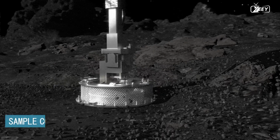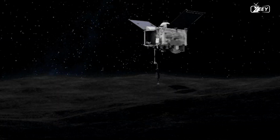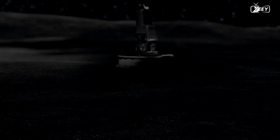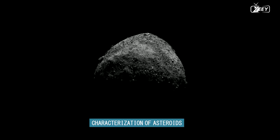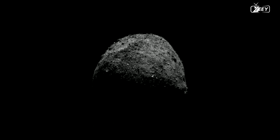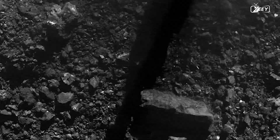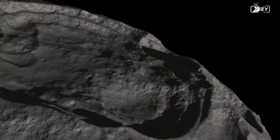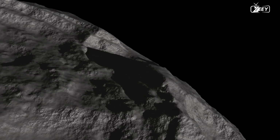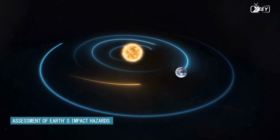The initial step involved sample collection. The mission's objective was to acquire pristine samples from the asteroid's surface so that scientists could examine and comprehend the composition of primitive asteroids. The second was the characterization of asteroids. Astronomers desired to understand Bennu's geology, so the mission was tasked with mapping the asteroid's surface, determining its composition, and assessing its potential as a resource for future space exploration.